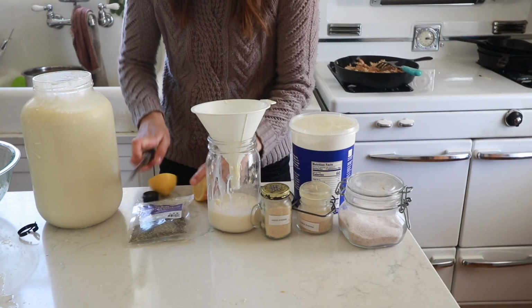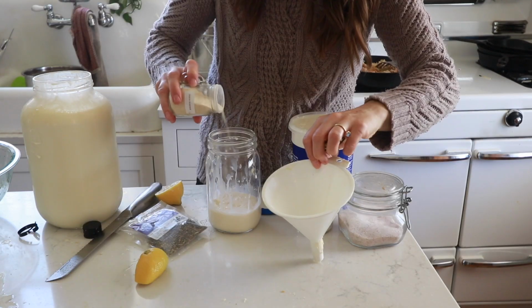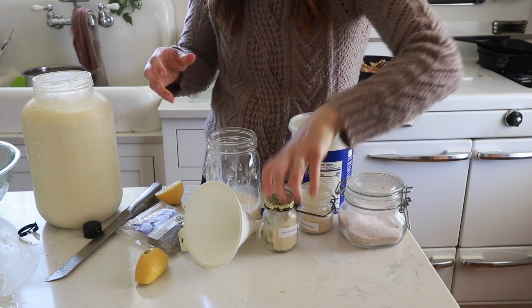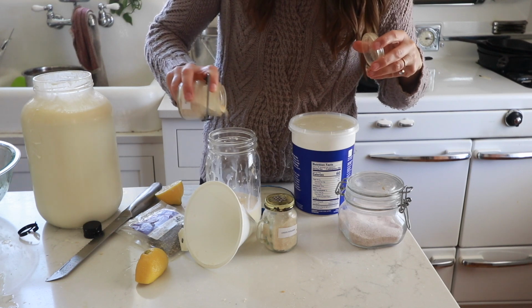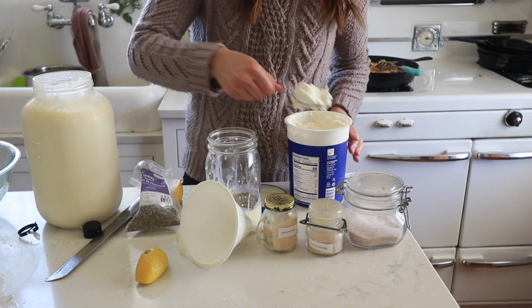A nice homemade dressing like homemade honey mustard is one of my absolute favorites. I didn't make that today for this meal, but to make that, I make my homemade mayo, which is super simple. Add a little bit of mustard and honey, stir it all together. Super easy, super good. Another thing is homemade ranch, which is what I did today.